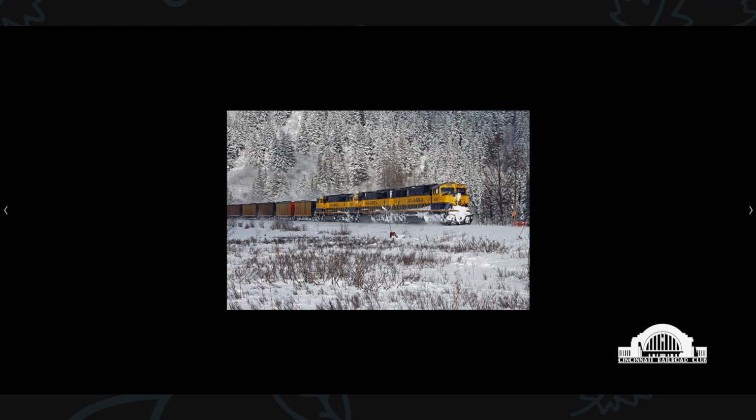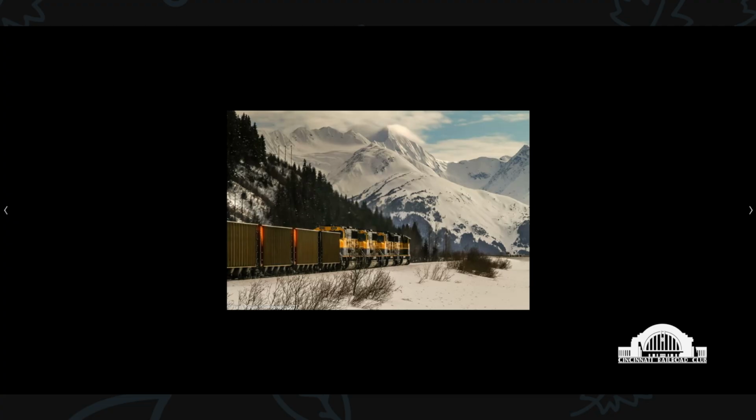This is the whole configuration of the export coal trains. This is at Girdwood, with three on the head end and then three on the road. In this case, of course, every now and then they did mix them up. Can't recall what was happening here, but maybe they were going to run a Seward freight.